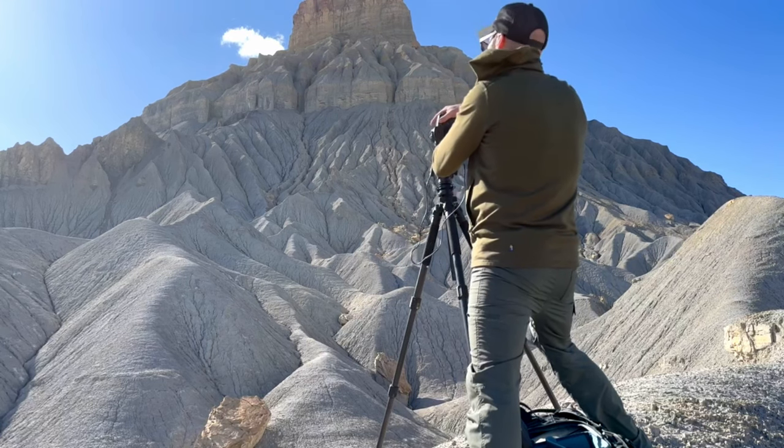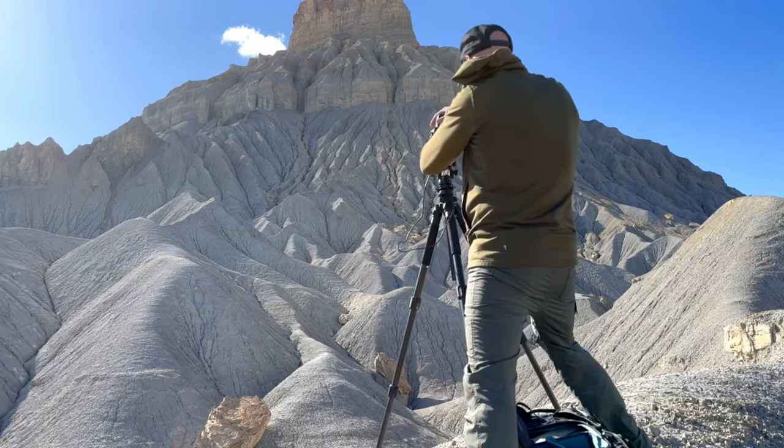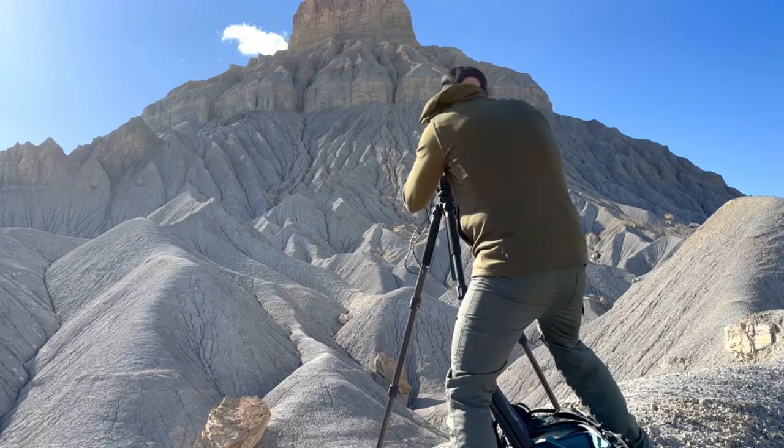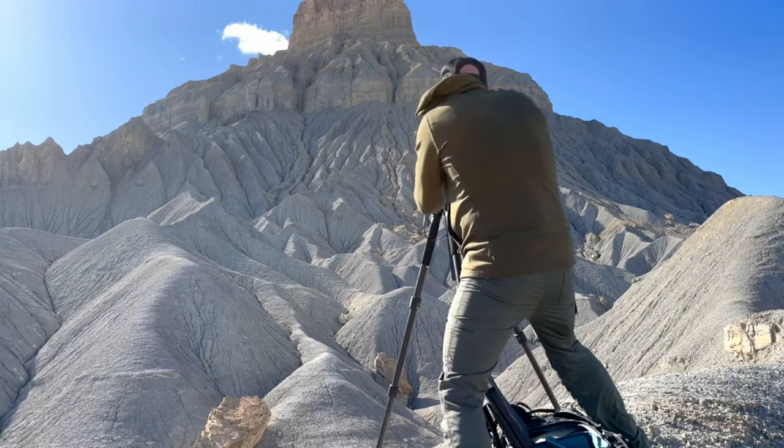The sun has just gone behind a little cloud, so we've got some really nice dispersed light. Try and capitalize on that. Just one more.